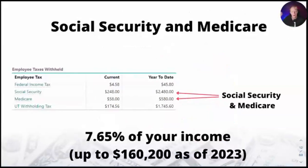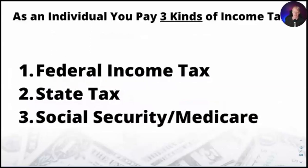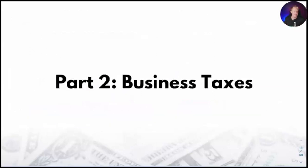Okay, so then we've got this Social Security and Medicare stuff. It's pretty straightforward. It's like 7.65% of your paycheck or your income up to the first 160,000. We're going to look at something really cool here in a little bit. All right, so there are the three kinds of taxes that we pay: federal income tax, state income tax, and Social Security and Medicare. Sweet. So with that understanding, let's talk about business taxes for just a minute.